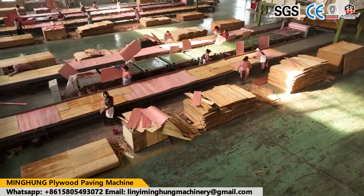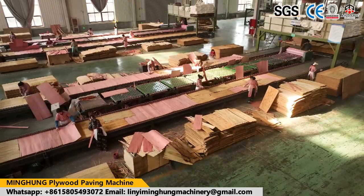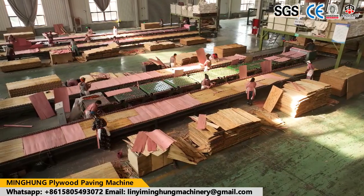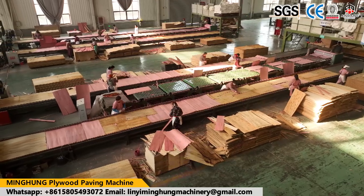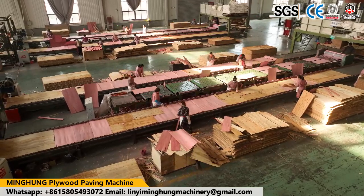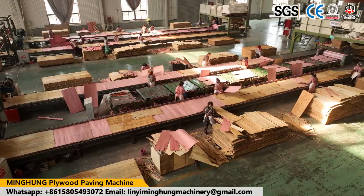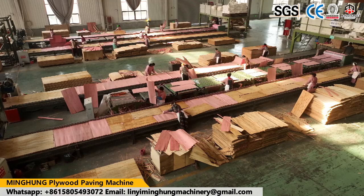Our main products include wood log debarker, veneer peeling machine, vacuum veneer stacker, veneer dryer machine, plywood cold press machine, plywood hot press machine, glue spreader, glue mixing machine, automatic plywood veneer paving line, plywood cutting machine, lift table, sanding machine. The veneer peeling machine's function is processing wood into veneer.